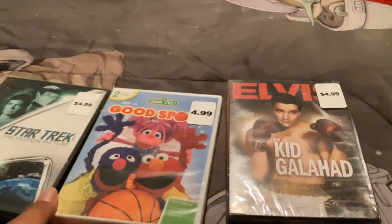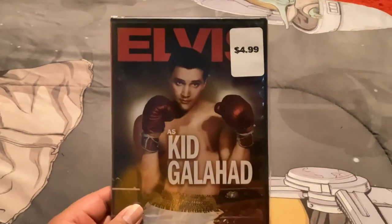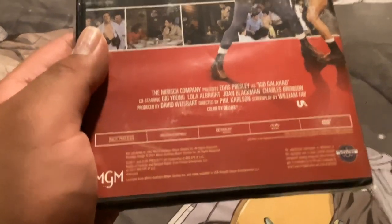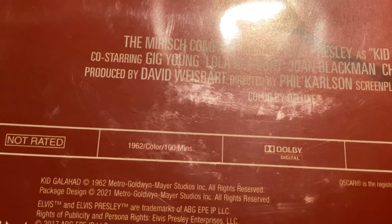Start off with that one, the Elvis. Here's the front, the spine, top, bottom, and the back, includes 1962. So yeah, that's the old movie.